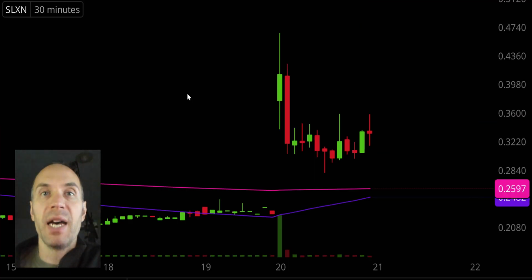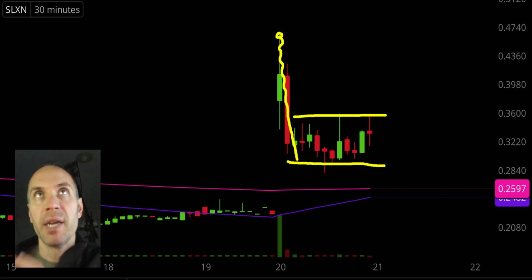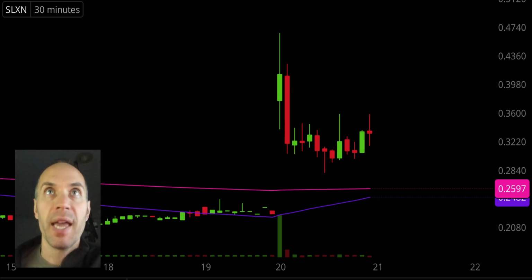Next one, SLXN. I should have put this one earlier, but previously, hopefully you remember, we talked about one that started off strong, and then it got pretty rough as it came all the way down, but then it started to go sideways. As I mentioned, sideways action does not guarantee a bottom, but it makes it a whole lot more valid and reasonable to think that it could be a leading indicator of a bottom.